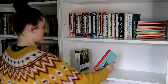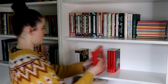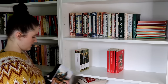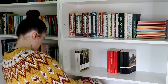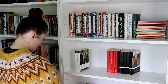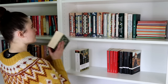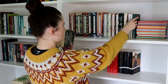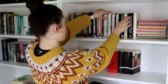Okay, so we have some red spines. Red spines, these are the vintage collections. Another vintage. And then we have some Oxford Owned Penguin World Classics, black spine. This is a black spine. That is other, that is Virago. Maybe that leaves. These go next to the other Viragos. And I'll switch it around.